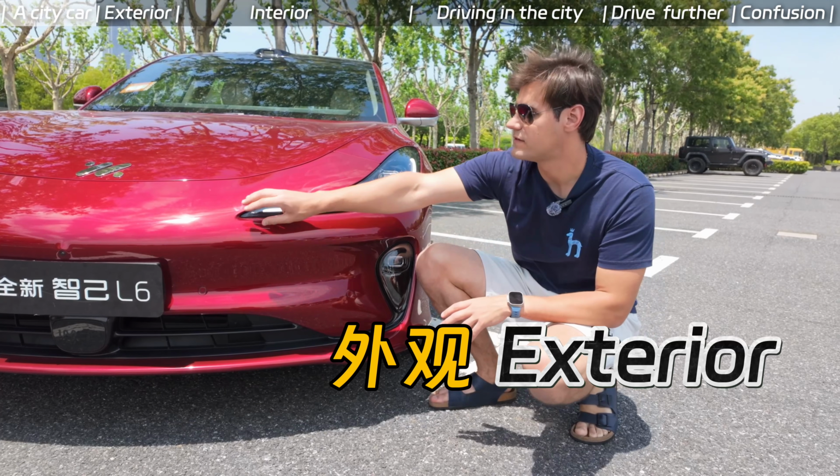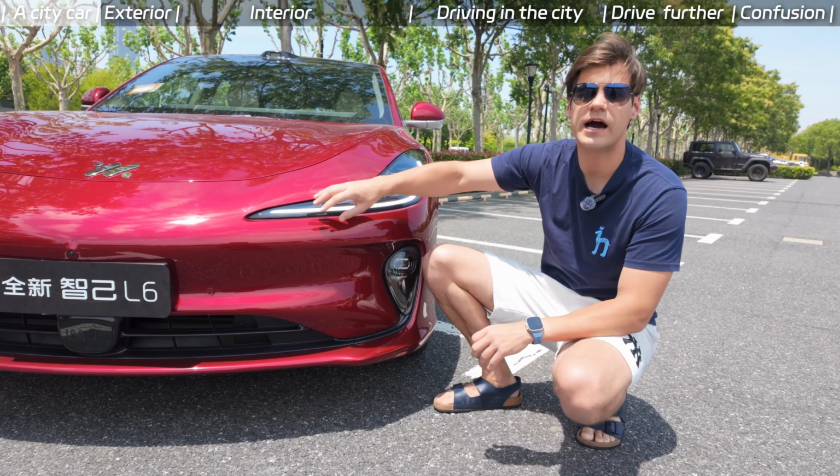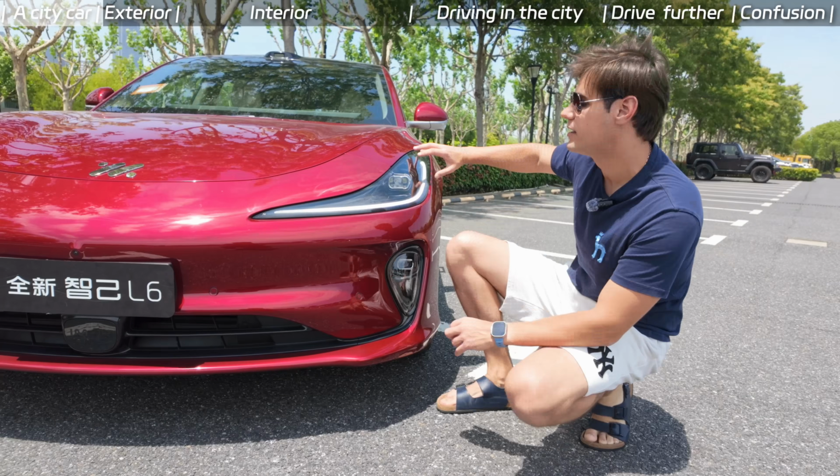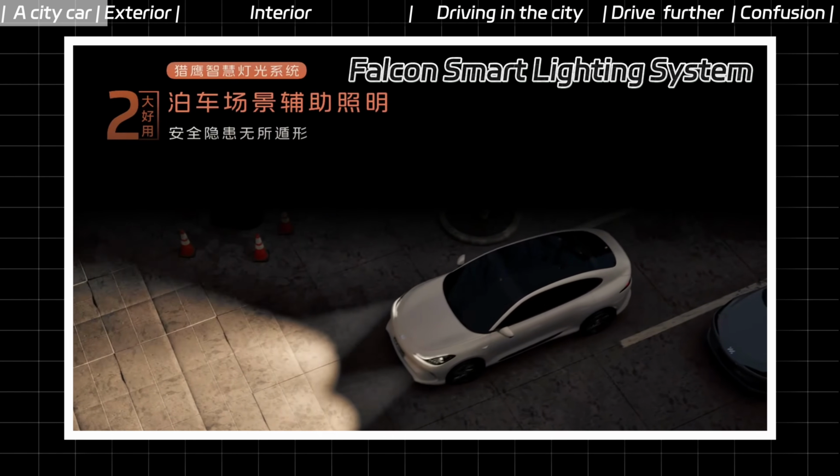I really love this headlight. It looks like a water droplet which hit the car at high speed and gets smashed a little bit. It's not just beautiful, it's also smart. At night, it can do magic.